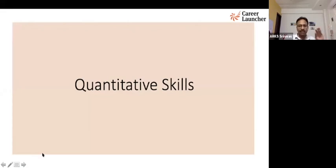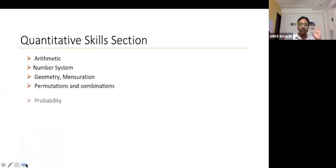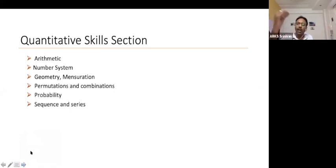Quantitative skills. We look at arithmetic again, number systems, geometry. Nothing is different, guys. Nothing is different. Probability, of course, there's only one or 2 questions of probability that can come in your NMAT. CAT does not give you, but if you look at SNAP, if you look at ZAT, if you look at NMAT, probability as an area comes in. That's the reason why we teach you probability also. But these are the areas which will come to you in the quantitative ability sections.